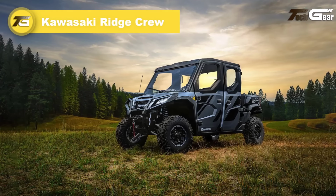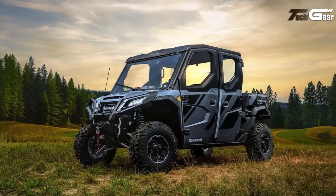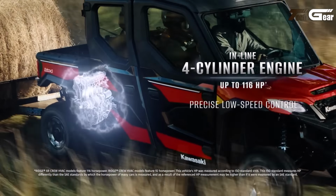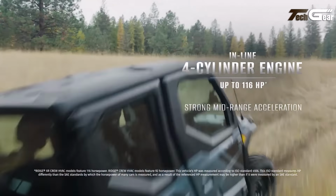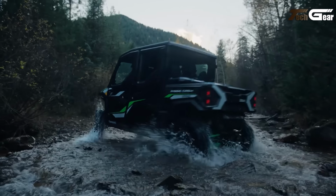Kawasaki Ridge Crew. The 2025 Kawasaki Ridge Crew HVAC is a premium side-by-side vehicle designed for both work and play, offering seating for 6 and a host of advanced features. It is powered by a groundbreaking 999 cubic centimeter inline 4-cylinder engine, delivering 92 horsepower and 65.8 pound-feet of torque, ensuring robust performance across various terrains.